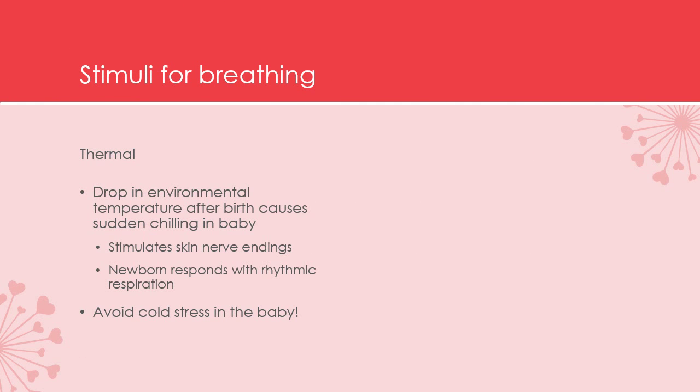Now we're going to discuss the thermal factor. With birth, the newborn enters the extrauterine environment in which the temperature is significantly lower. The profound change in environmental temperature stimulates receptors in the skin, resulting in stimulation of the respiratory center in the medulla. During this transition, cold stress must be avoided.